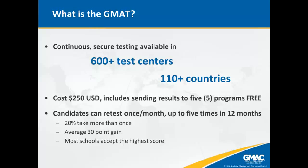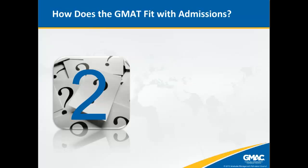We do see candidates from time to time take the test more than once. You're allowed to do that up to 5 times in a given year, once every 31 days. 20% of the people that take the exam take it again, and on average we see a 30-point gain amongst those people. Also, most schools will accept your highest score. Not all schools, but for the most part they will accept your highest score.